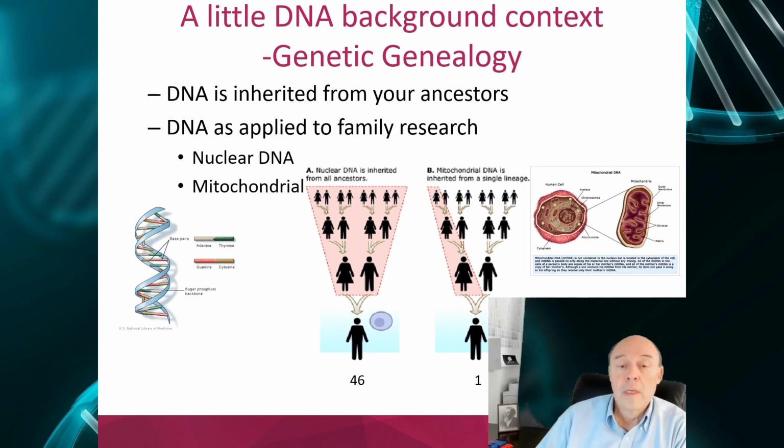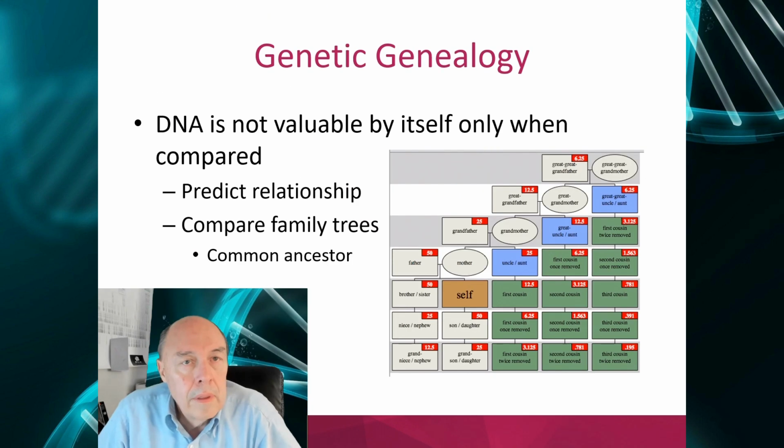Knowing this can help you investigate your ancestors' lineage a little better, even help you determine who your cousins are. Law enforcement has used this type of DNA to help them find some of those bad guys. DNA has no value by itself. It is only useful when compared with DNA from others. This comparison is what helps determine relationship. Comparing entire family trees can help you determine a common ancestor.